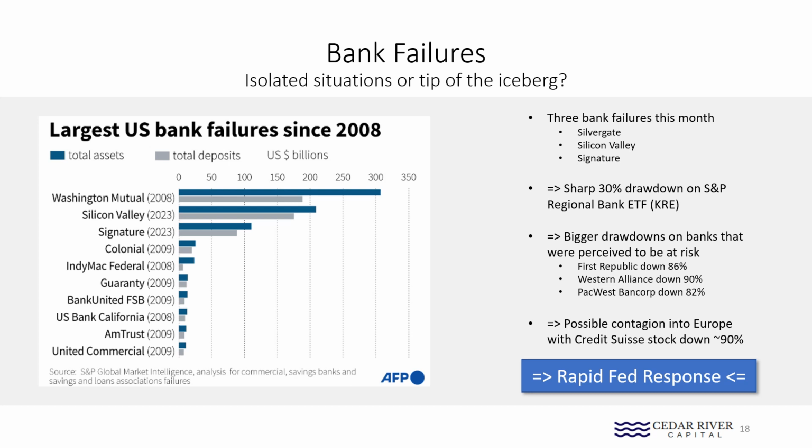The stock market reacted immediately to the bank failures with a near 30% drawdown on the S&P Regional Bank Index. There were even bigger drawdowns on individual banks that were perceived to be close peers to either Silicon Valley or Signature Bank. First Republic drew down 86% at one point. Western Alliance drew down as much as 90%. Contagion then appeared to spread to Europe with a sharp decline in Credit Suisse in Switzerland, a bank that had been troubled for some time. Fortunately, the Fed did respond quickly with deposit guarantees and opening borrowing lines for the next year at par.